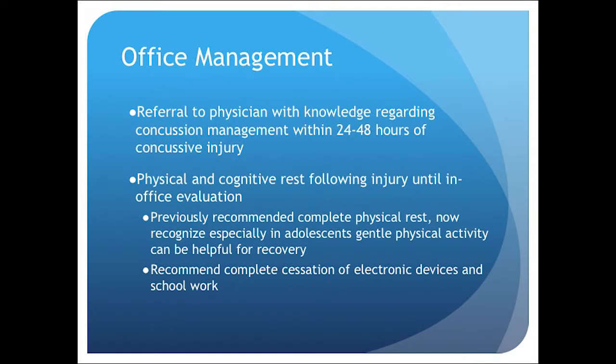If you're seeing these athletes in the office, let's say you're just a regular run-of-the-mill sports medicine physician, or like Dr. Rodriguez or myself, you have Monday morning clinic after football, so they've had a few days, and they've been diagnosed with a concussion. If you're a sideline physician and you don't feel comfortable managing concussions, you should refer them to somebody who does. Or if you're just a regular primary care physician and you don't feel comfortable managing concussions, refer them to somebody with knowledge regarding concussive management within 24 to 48 hours if possible, so that they can be managed appropriately.